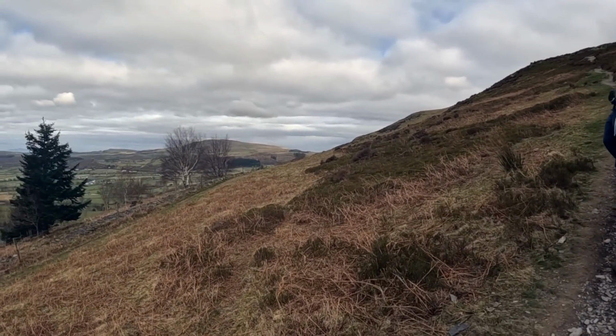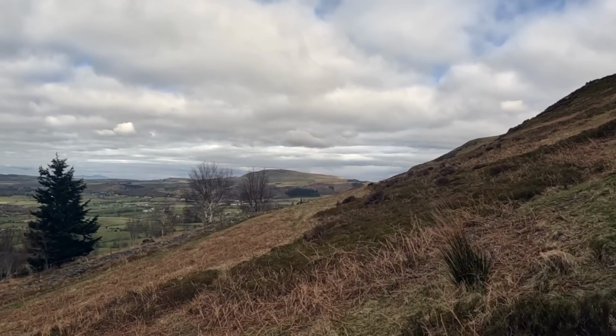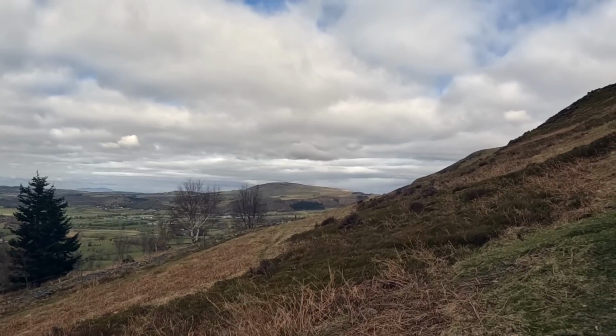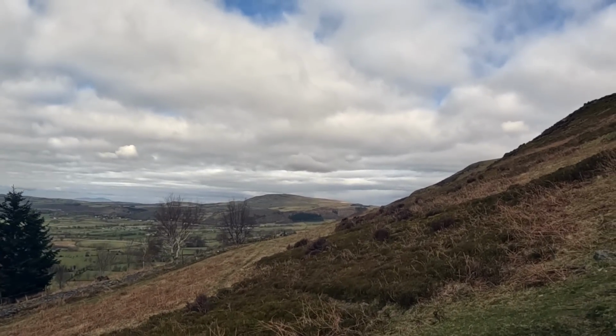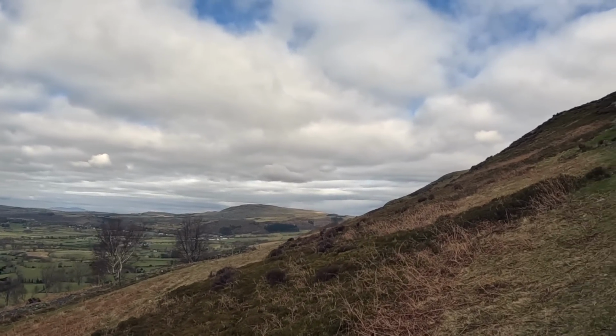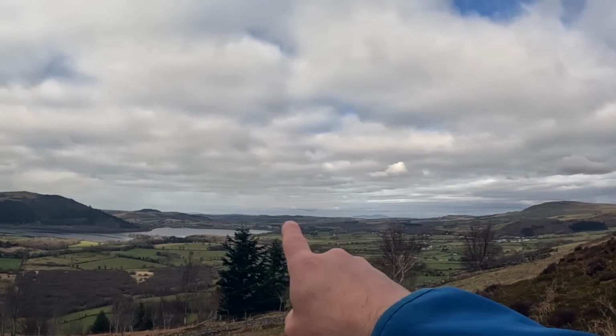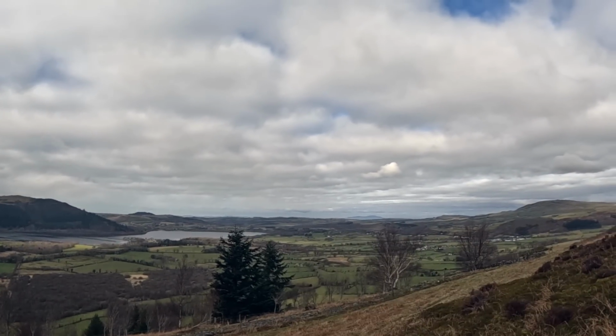Just over to the side here as well, that's Binsey, and that is a Wainwright, and it's just on its own. And a lot of people use that for a dog walk, just to go up. But that is a cracking one. It's got a really great look back towards the fells, because you can tell we're right at the edge of everything now, and it suddenly peters out.